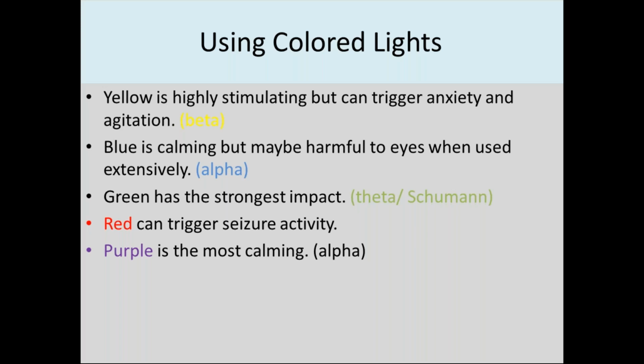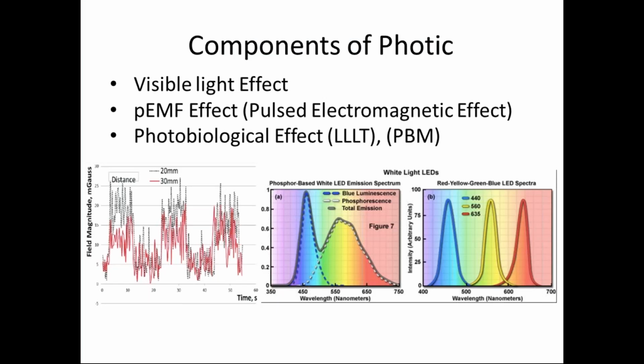And you can use colored lights. I don't. I tend to use mostly just white. And red square waves can actually trigger a seizure. Most people, when the research was done on this, actually liked purple or blue for a calming effect. And green light is most absorbed by the eyes of any light in the spectrum, so that can have a nice effect too. We use mostly white light, but you can use red.